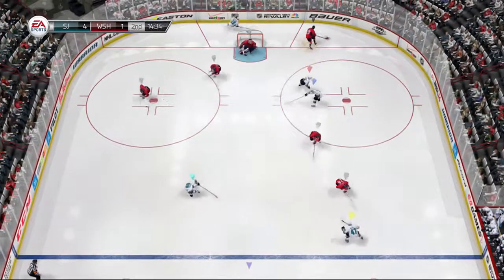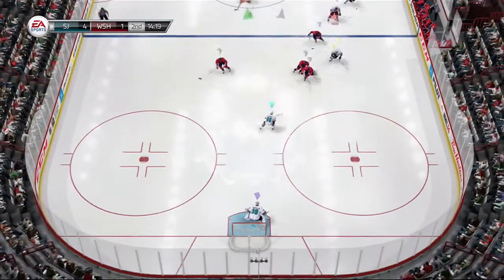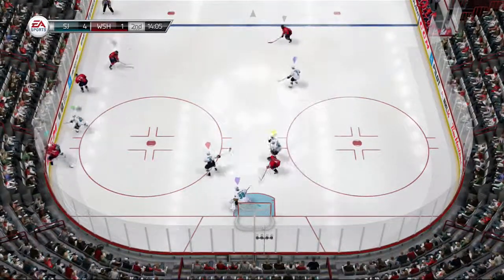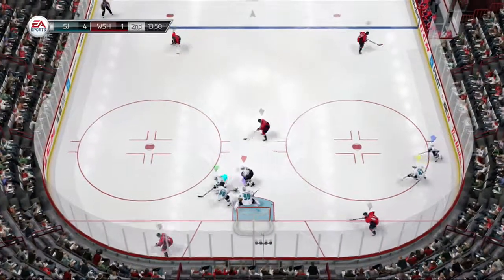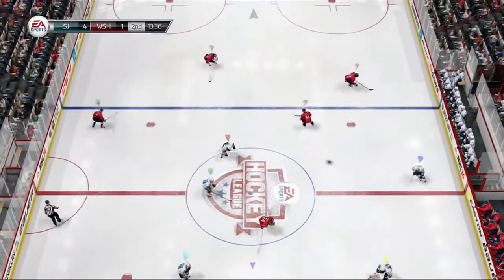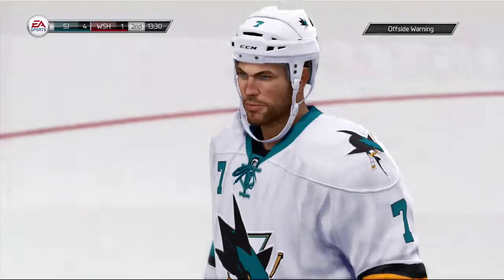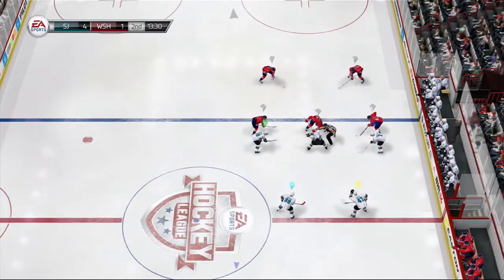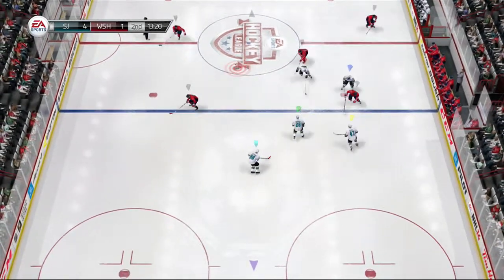Quick opportunity. That's where you want to have some good stick work in front of your netminder. Good play. Knocked that down, and he's got it on the tape. He'll control it at the point. Fearless. Stood right in front of that and blocked it. To Bondra. Well, he wants to pass this. That one's going to stop on the offside. Leaves it for a teammate as he ties it up.